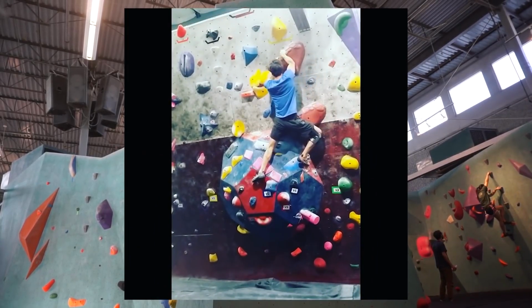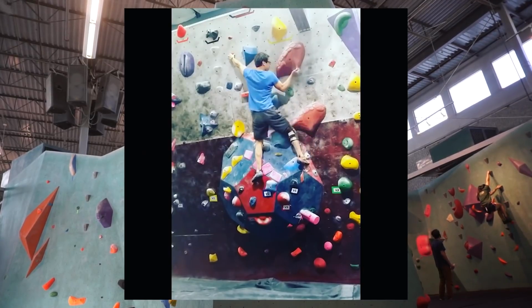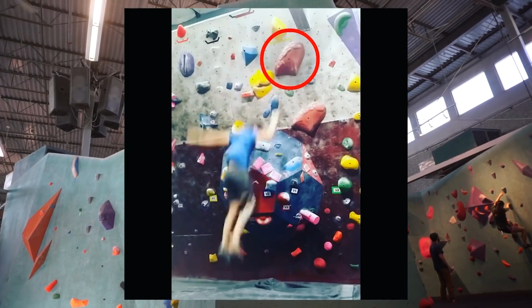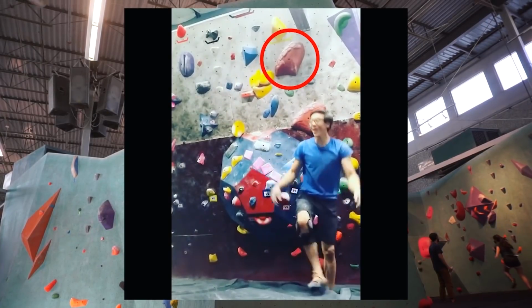The hold doesn't have to do anything crazy like a 360 or fly off the wall, but even a little movement is enough to freak you out and make you let go and jump off the wall.